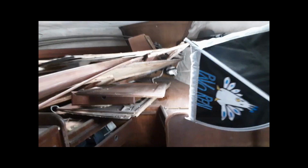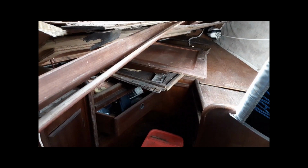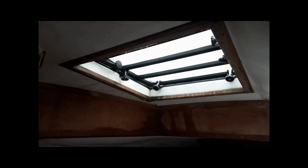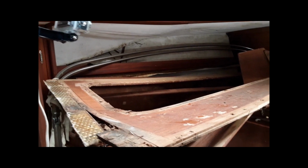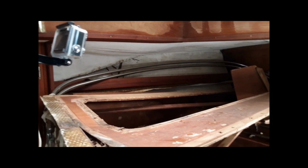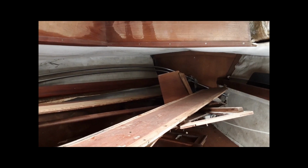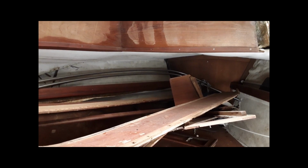So we're starting in the V-Berth. I've just got some stuff piled in here. Not a whole lot. And I don't need to get underneath, I don't believe, underneath the bed. Headliners, wood trim, get around that hatch. That'll be about it. Got my GoPro all set up, ready to record. I'm gonna do another time-lapse video. I'll get this all torn apart. Hope you enjoy the show.